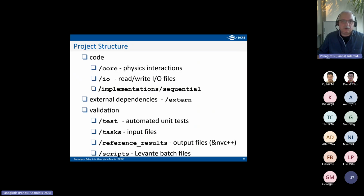The project structure in general looks like this. We have some core functionality that is implemented in a way that can be used by all further implementations. These are the general things like I/O. Then in the implementations, which consists only of the sequential part right now, we have the implementation-specific software. There are also some external dependencies in the external directory. For validation, we have automated unit tests. Our input files are in the tasks directory, and our reference results are in the reference results directory.